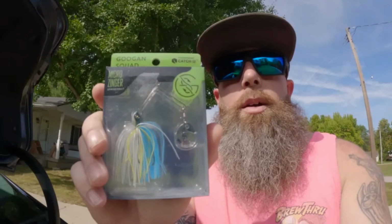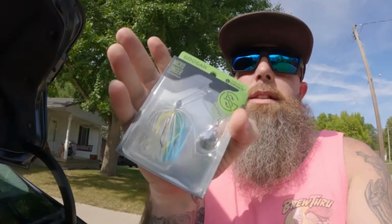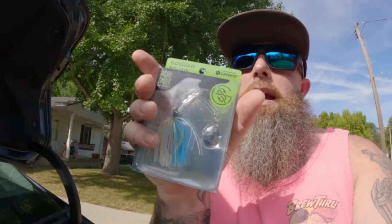But anyway, I picked up something a little extra while I was there. I got a Googan micro zinger. So let me show you the micro zingers we got today. I got it in the sexy shad color, of course, in the river. It's one of my favorite colors. But this is that bad boy there. Check it out. Beautiful, beautiful bait.